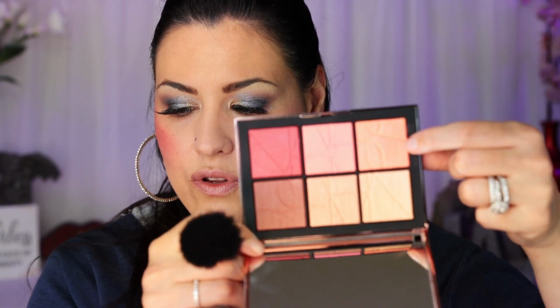I really like that. I really love this color. I like the more cool tone pink, but with a golden champagne type of shimmer to it. I think that's really beautiful. And it is building up very nicely. So it went on a little light, but you can build it up to the intensity that you want it to. So I think that's really nice. I think that's a really pretty color. Next up, we're going to go to this shade right here.